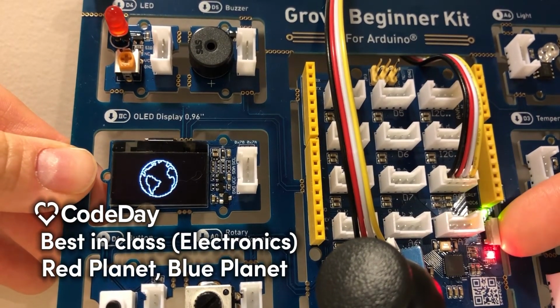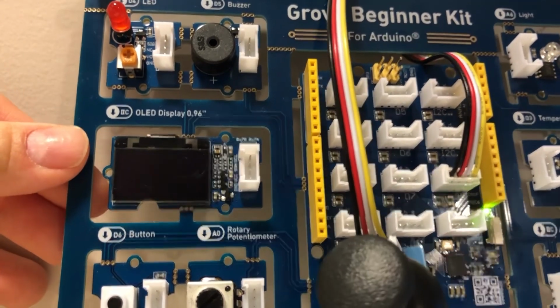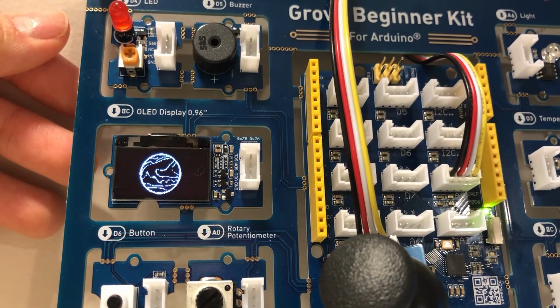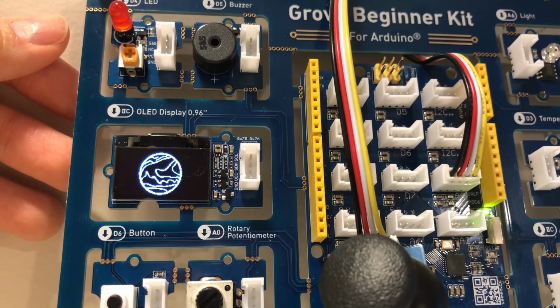Hello, here's a game I made using the DigiKey set. It walks you through a storyline that you get to interact with a little bit.